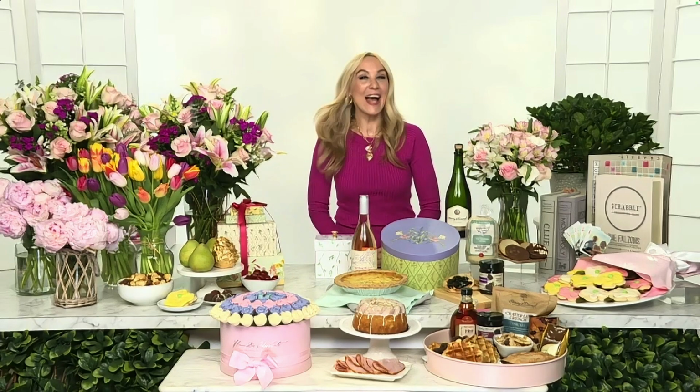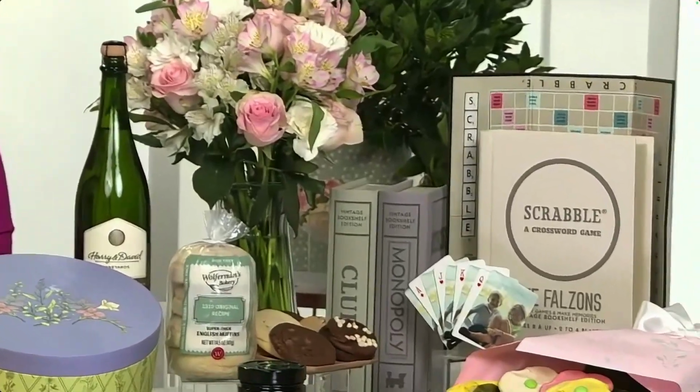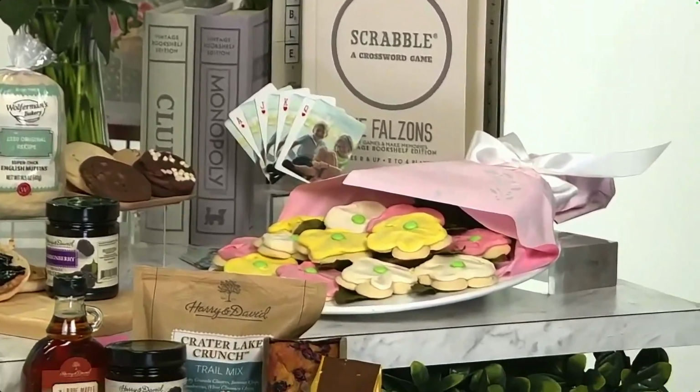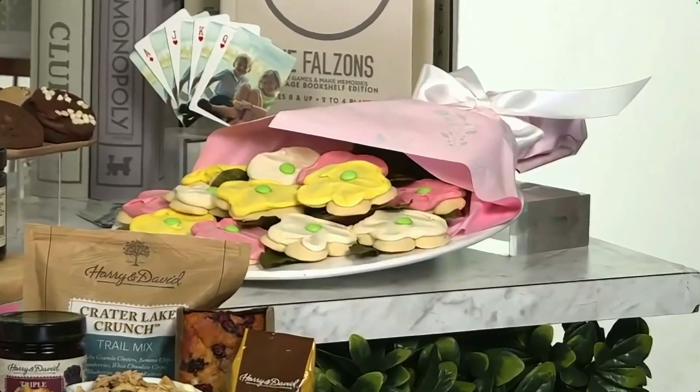You know, moms also love delicious treats and being pampered. Any ideas to help us out there? I sure do. How about a gift that combines 3 of mom's favorite things in one gift? Flowers, cookies, and wine. Or have you ever seen a cookie bouquet before? I mean, a dozen long stem buttercream cookie flowers. I mean, what's not to love there?